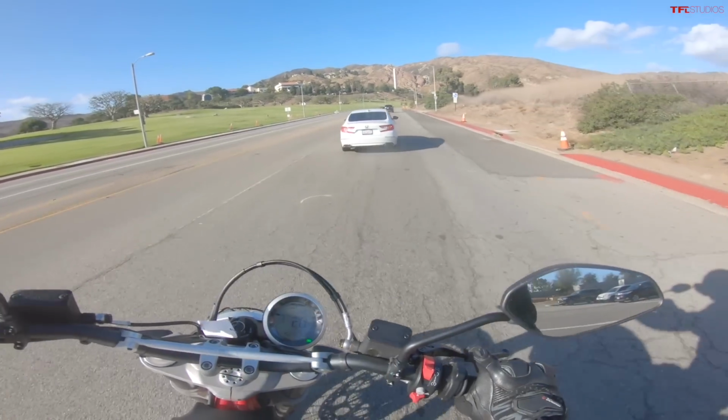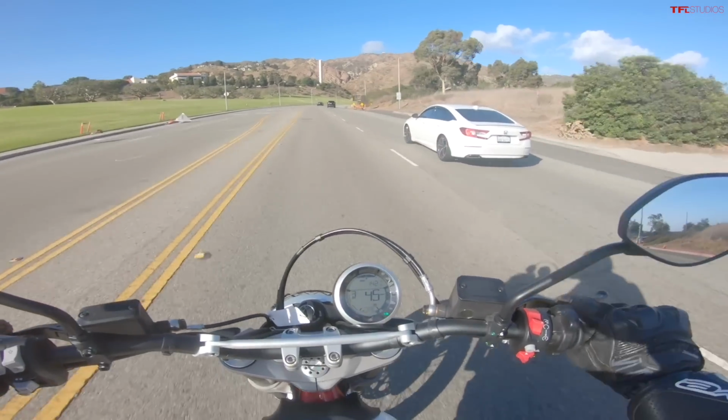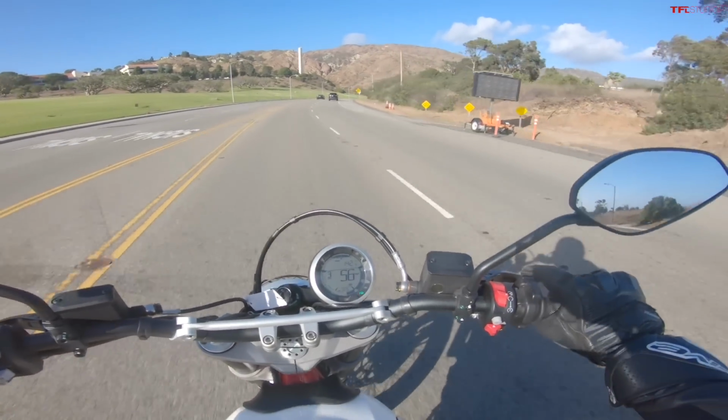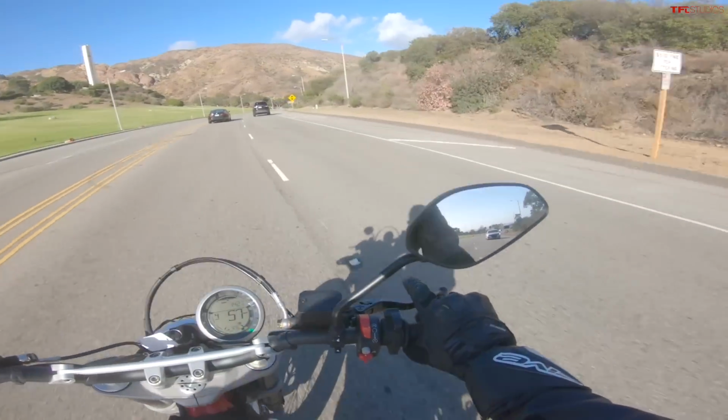All right, here we go. A little bit of a canyon ride coming up. Malibu Canyon Road. Gonna head into the valley from the beach. Let's see exactly what this bike is like on some twisties.